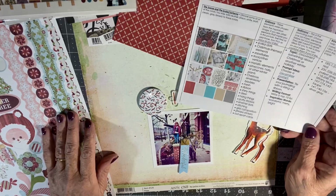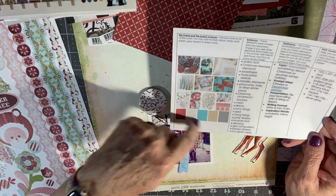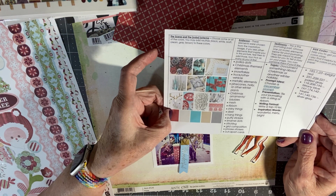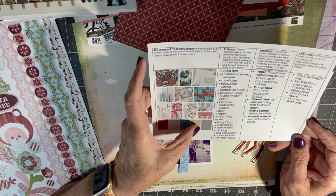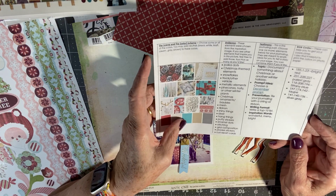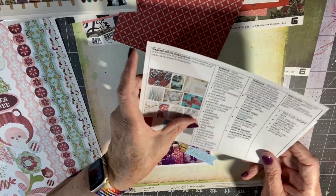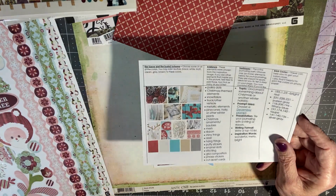Given this, I'm going to tell you right now that I'm not going to use this color palette, other than that I will have a red, a cream, a beige, a gray, and kind of a blue. So it's going to be similar, but it won't be these exact RGB codes.